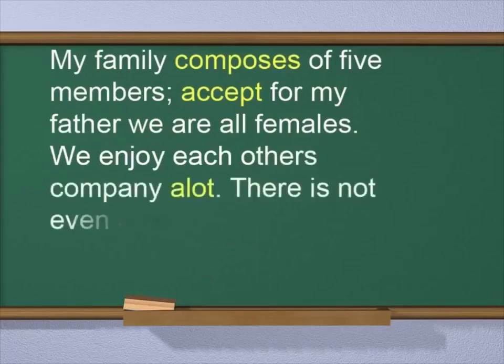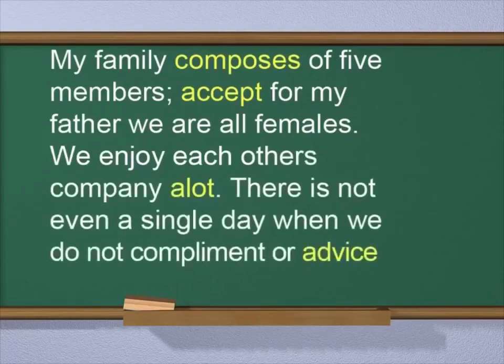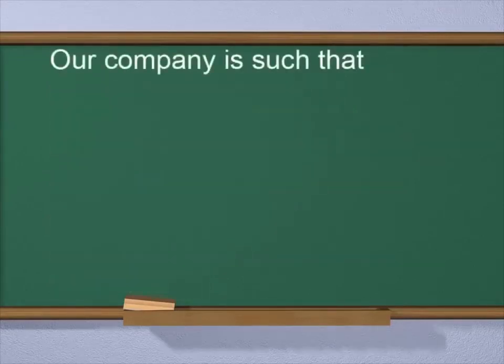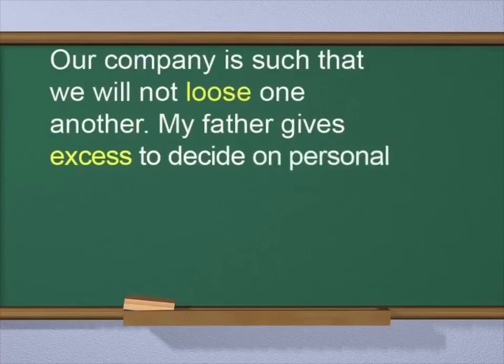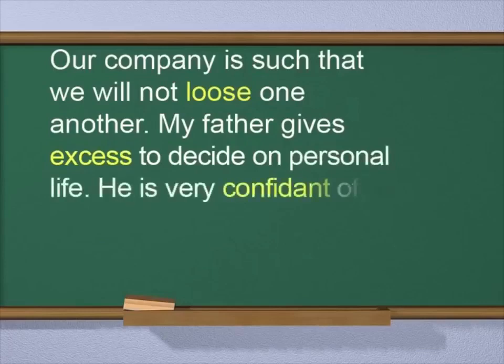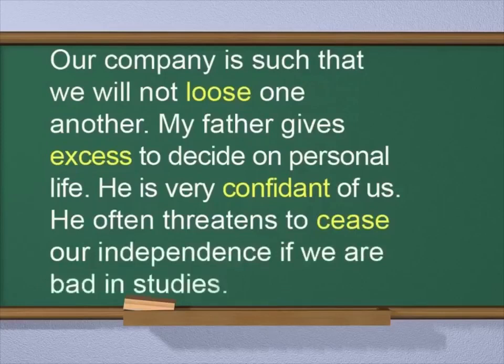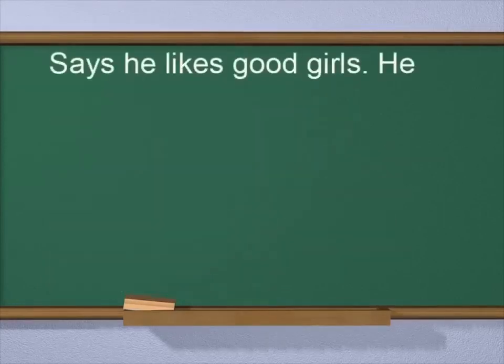There is not even a single day when we do not compliment or advise one another. Our company is such that we will not lose one another. My father gives access to decide on personal life. He is very confident of us. He often threatens to seize our independence if we are bad in studies. Says he likes good girls.